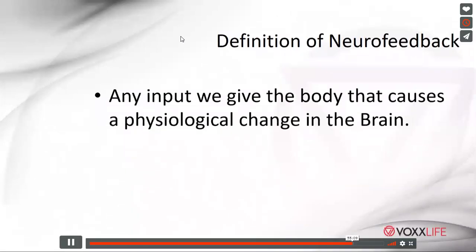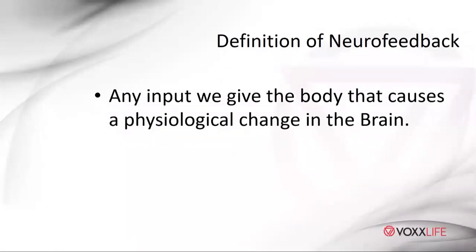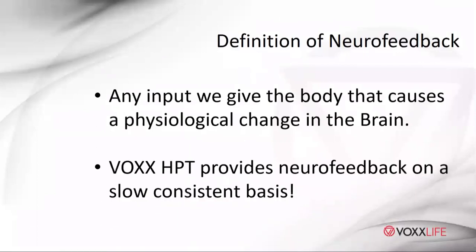So neurofeedback is literally any input we give the body that causes a physiological change in the brain. Here's my profound statement. VoxxHPT provides neurofeedback on a consistent, slow basis, 24/7 while you're wearing it. That is amazing, okay? And anybody that sees the truth, the facts, can't argue with that. Then they're just being stubborn.